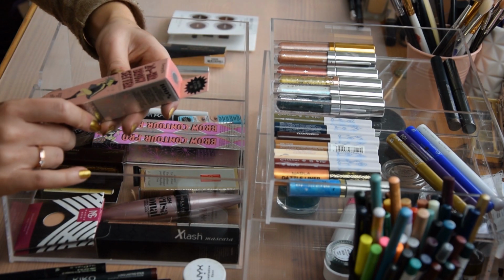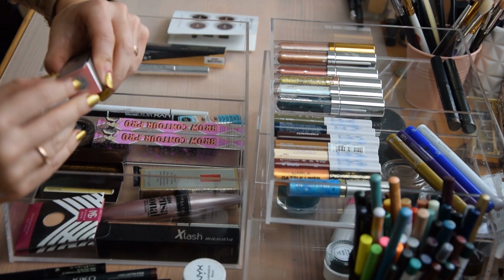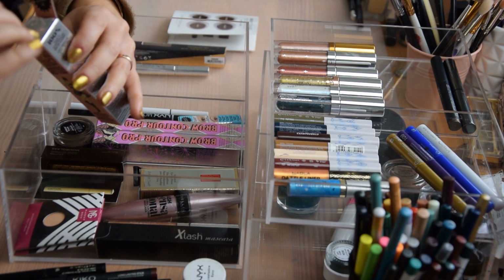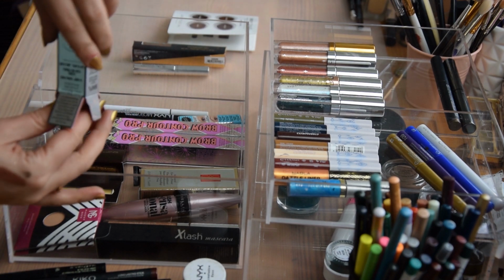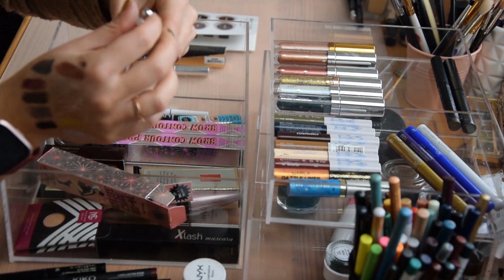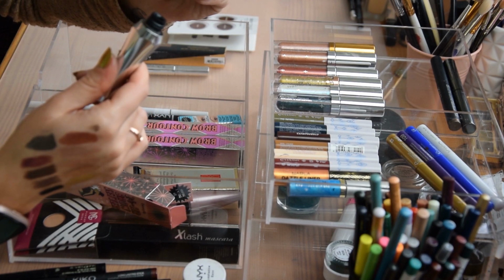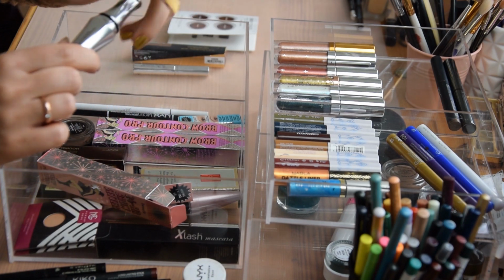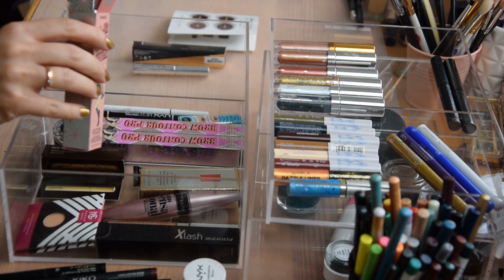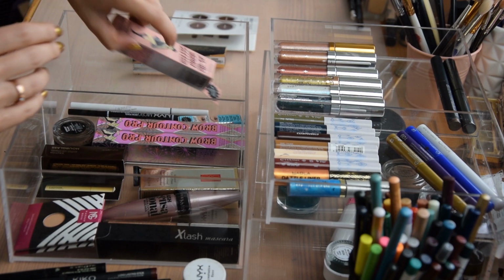This one here is the 24-hour brow setter. It's an invisible shaping and setting gel for brows. Oh, this could be interesting because I have my Anastasia one, but then after that is finished, I don't have anything. This is what it looks like. It's beautiful packaging, and this is the brow gel. I'm gonna keep this one to use because I like to have at least one backup of the products that I want to use.